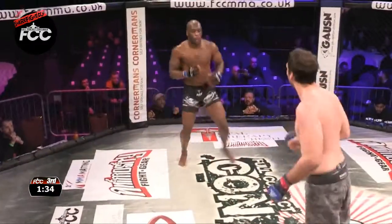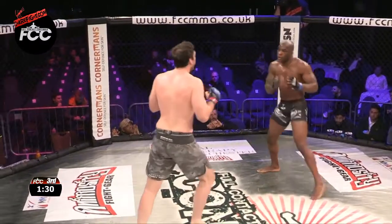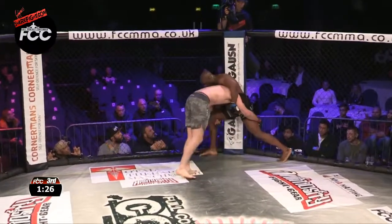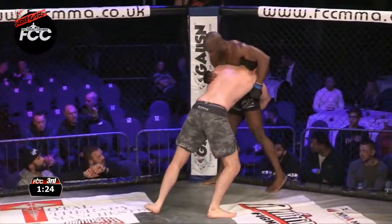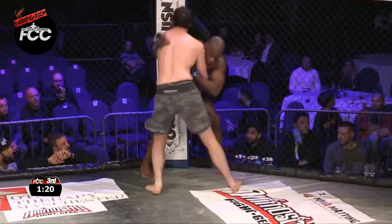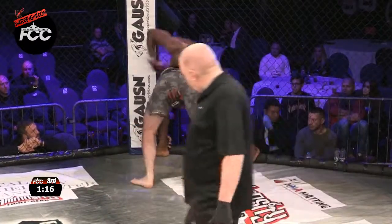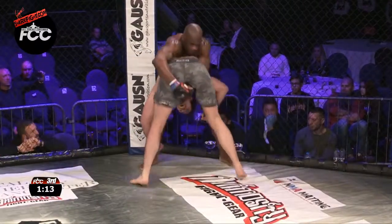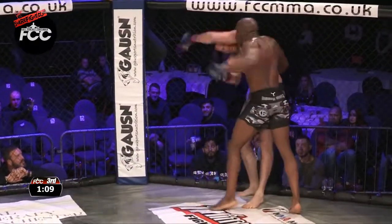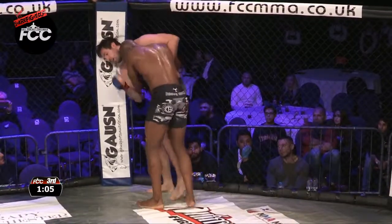Trying to stay busy. Still looking for the win. Tries to change levels, doesn't get down low enough. He's not going to be able to link the hands, I don't think. No, good work there from Nathias Frederick to get the hips out of danger. Trying to pick the ankle, though, Abby Jack. He's going to go for the almost cradle pile driver. A little bit of Jerry Lynn there.